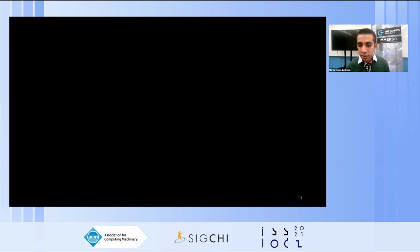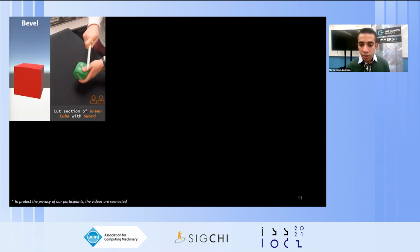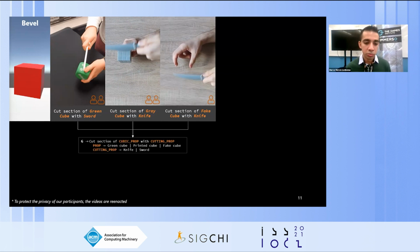Let's discuss the outcome of our study then. Consider the following referent. Two of our 21 participants made a cutting gesture with a green cube and a sword. Two more participants did the same thing using a gray cube and a knife. And a fifth participant meant to be holding a cube with one hand and depicted the same cutting gesture with a knife in the other hand. We group these prop variations for this gesture with context-free grammars as it is shown.